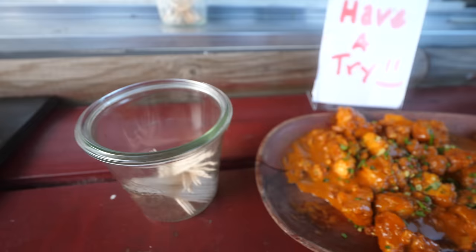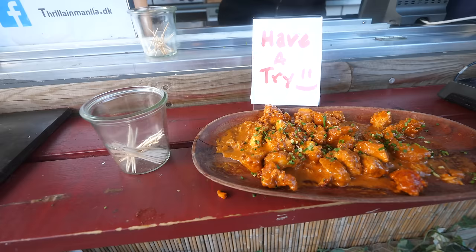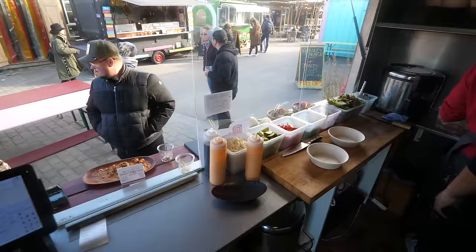Thrilla in Manila. This is an awesome little stall serving Filipino street food. Crispy pork, kind of like a garlicky, kind of nutty tasting sauce. Here we have marinated. It's been sous vide.